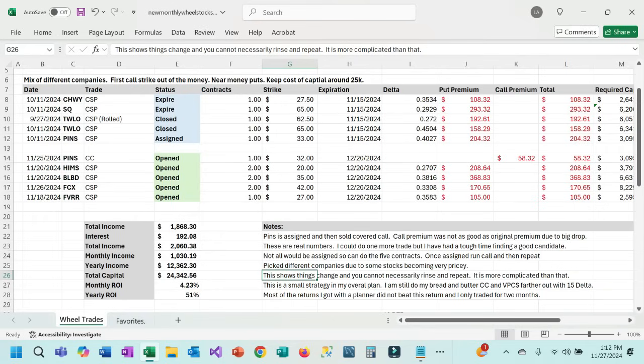So again, I would have liked to have done the same trades, but I had to look and find some other opportunities. Twilio and Square became too expensive because in this case, I was looking at around a $25,000 account. And they became too expensive. I couldn't do 3 or 4 trades or 5 trades. This is a small strategy in my overall plan.